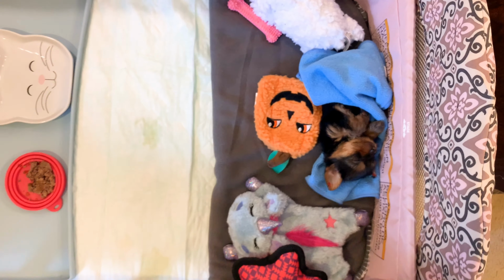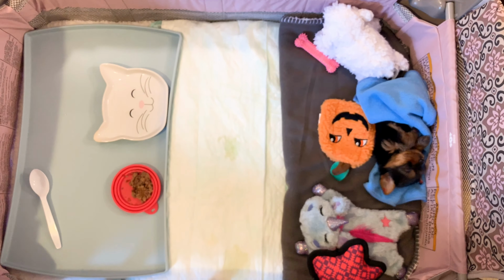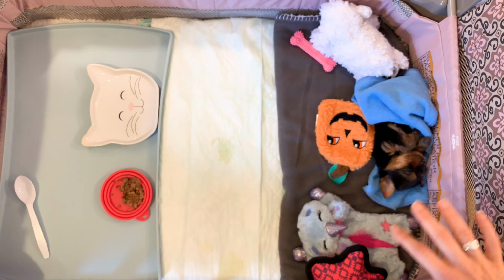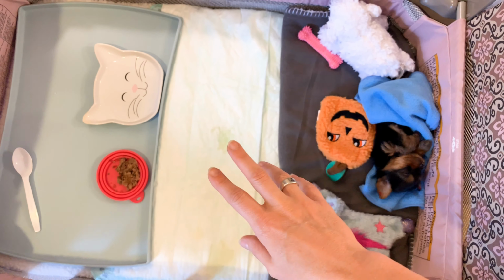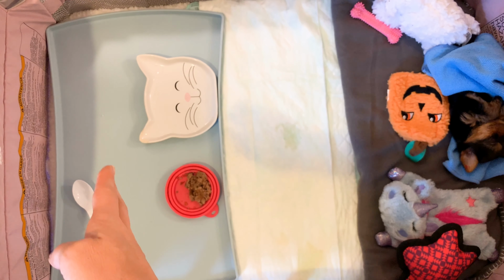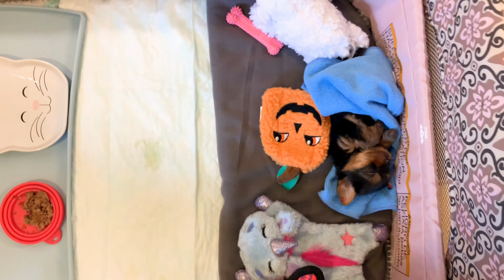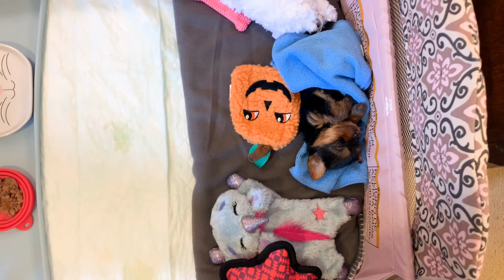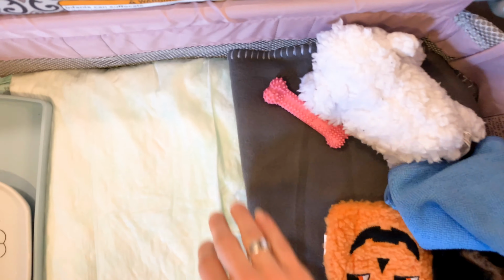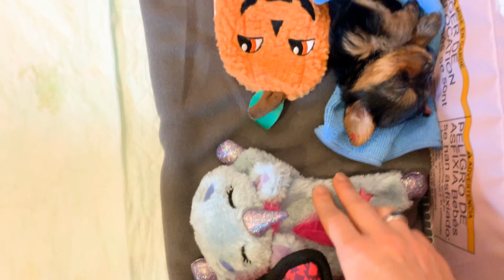So I have her in a Graco crib on the highest rung for now. And I set it up in three sections. So this is her bed area, pee pad, and food and water. I think I'm going to cut this and make it go further back. She'll have more room, but I'm going to do that later. So anyway, this is just a blanket that I folded over, and I put some toys in here that she can sleep on. They're kind of flat because she's so tiny.